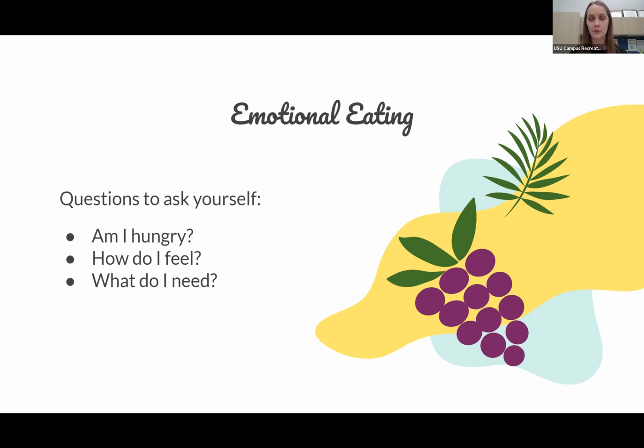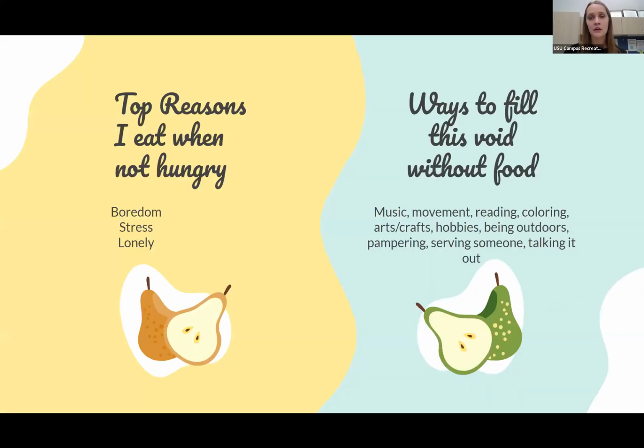And that is super important, to determine other activities that we can do that are more long-term coping mechanisms for the emotions that we're feeling. So on the next slide, these are the top 3 reasons that people typically emotionally eat. And this can be the same for you, but it can also be different. These emotions are different for everyone and their order can change. So I just want you to think about what are maybe the top 3 emotions why I personally emotionally eat.